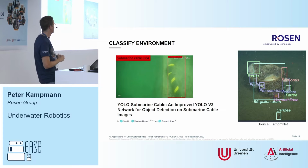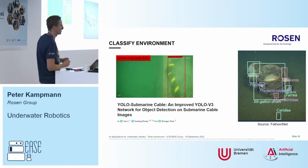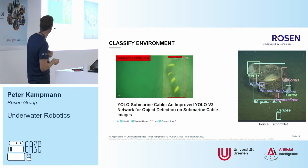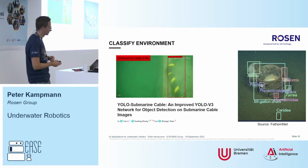And there are the first networks, this one is the FeatherNet. I'm giving you more data about that on the next slide, where they actually try to automate this kind of stuff. And this is perhaps surprising, but this is just happening now. There have been a lot of people spending a lot of time in front of the screen to manually label this kind of stuff. And of course, for the more industrial approach, we have this paper where they use You Only Look Once networks for detecting submarine cables, for instance.